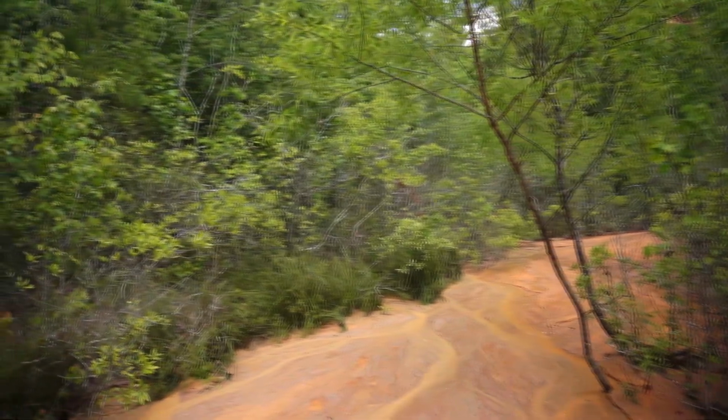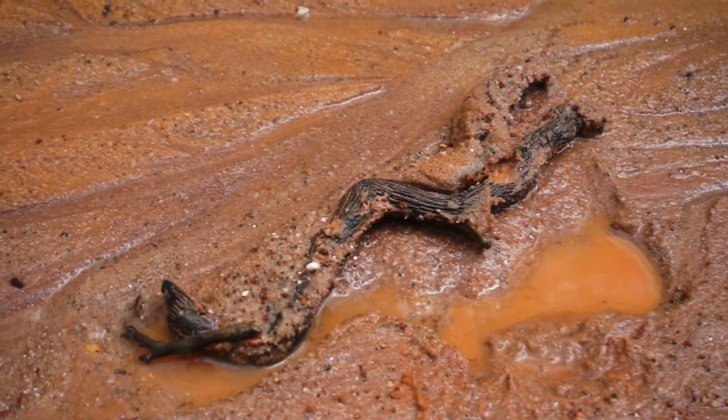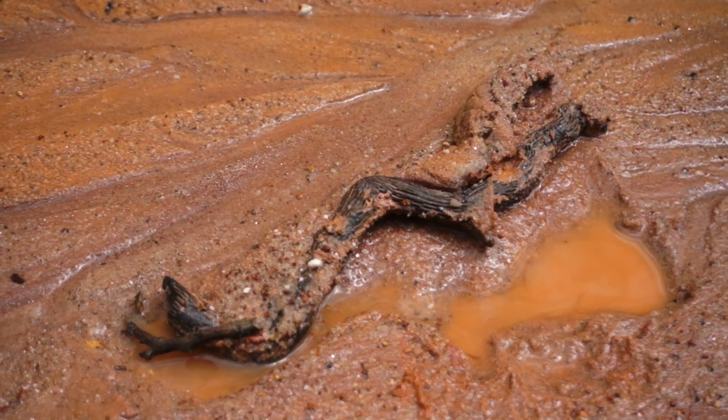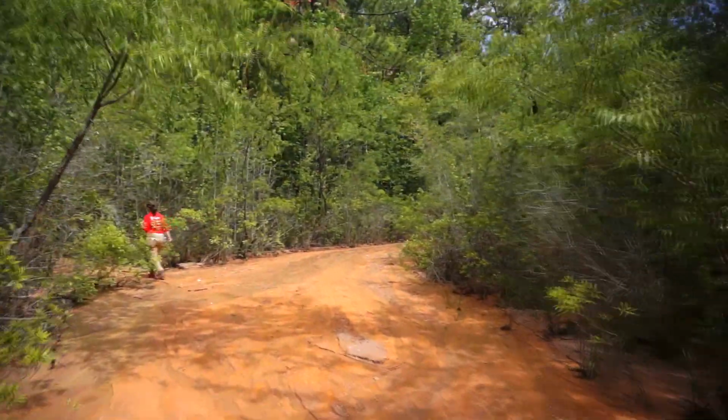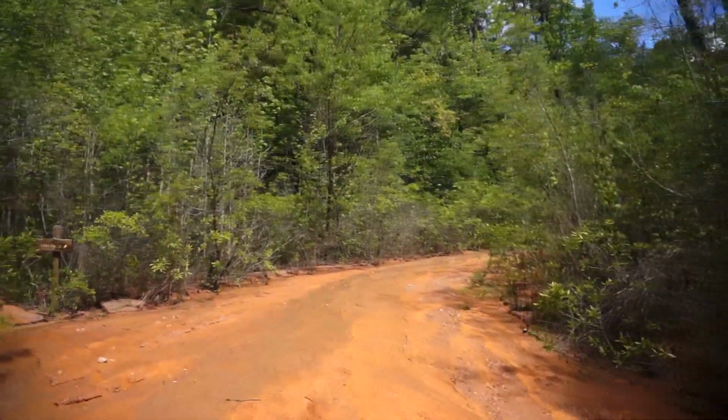That's a stick that looks like a snake. Does look an awful lot like a snake, though. It's just a stick. A watchful eye must be kept, because this place is a snake haven.